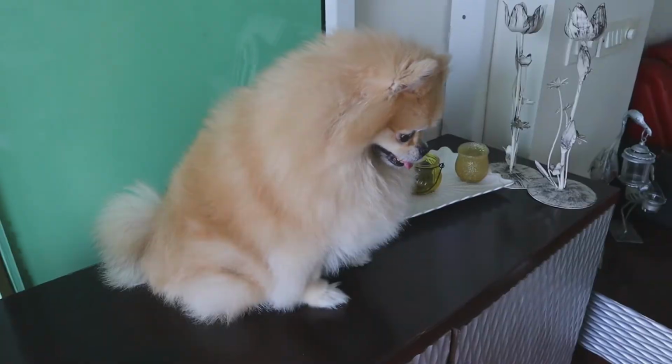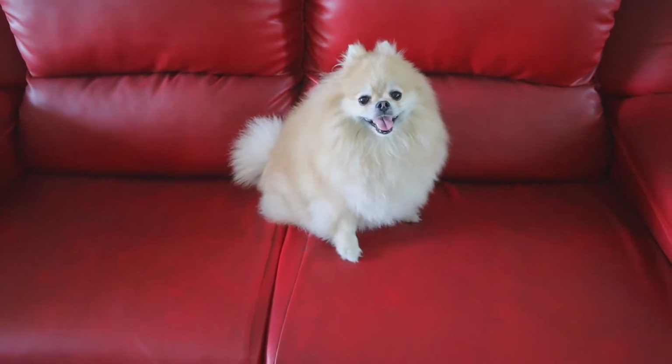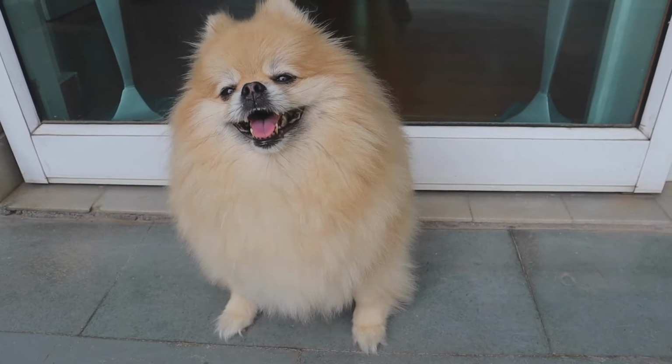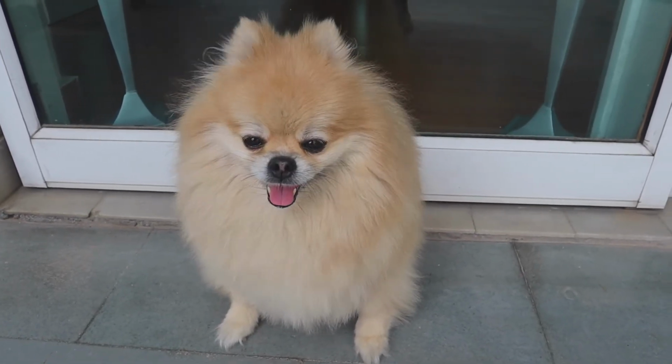But my baby is so cute. She looks cute in every way and every hairstyle and haircut. Just look at her sitting like a little hen and a fluff ball. Pixie, treat time. Treat time. First you take a shower, then you will get treats.